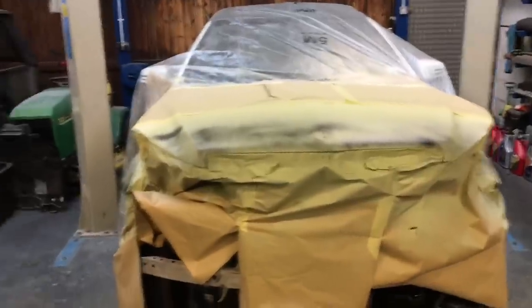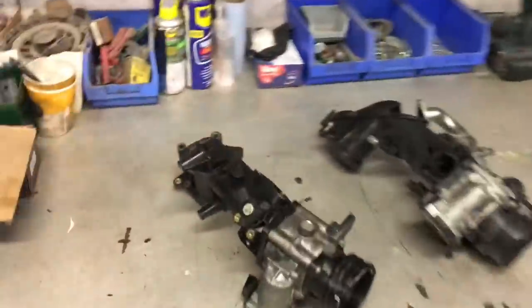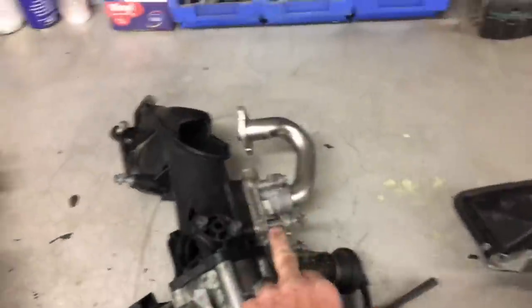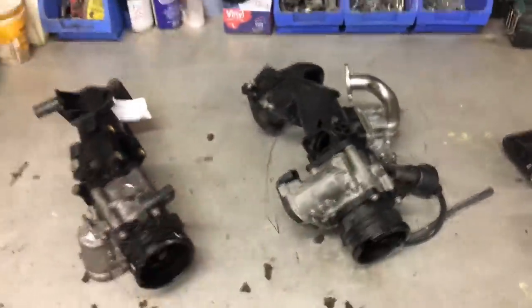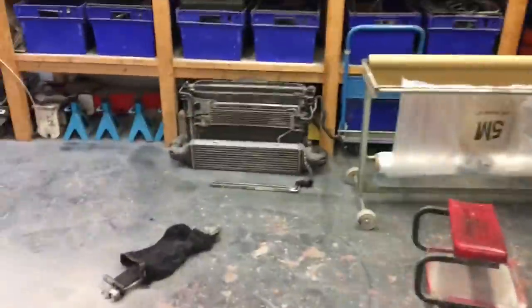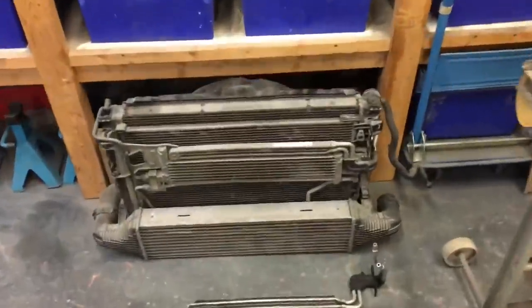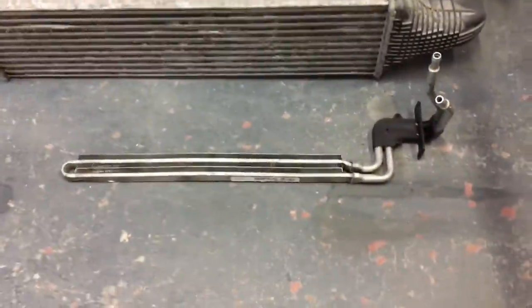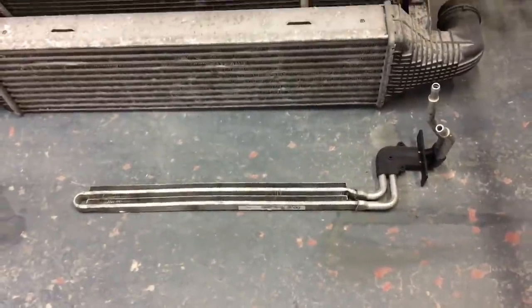So in the meantime, fortunately, the new throttle body has arrived. I think Rob mentioned previously in the video that this one was broken in a couple of places. So I've got to swap the EGR assembly over onto that, and that can be fitted to the car. Once that's fitted, there should be no reason why I can't fit the rad pack. Unfortunately, when it arrived, it had a broken pipe on this small oil cooler, which I believe is a power steering oil cooler. So we've got a replacement there. I've just got to change that over.